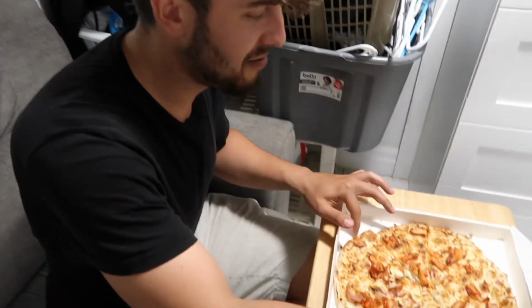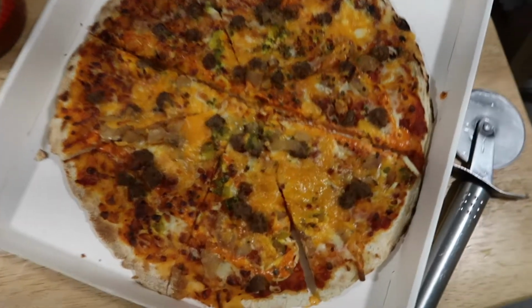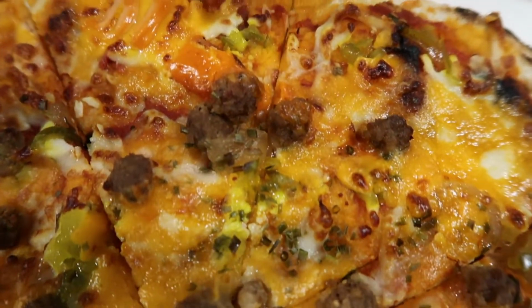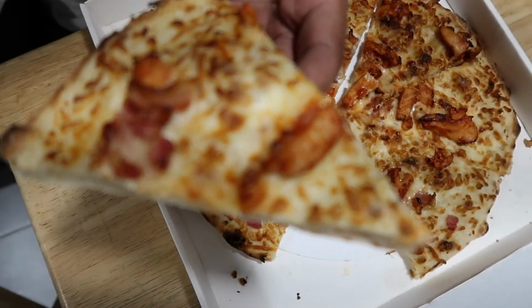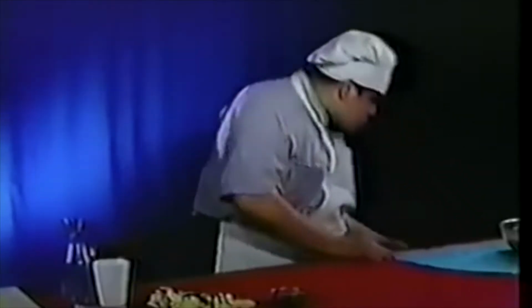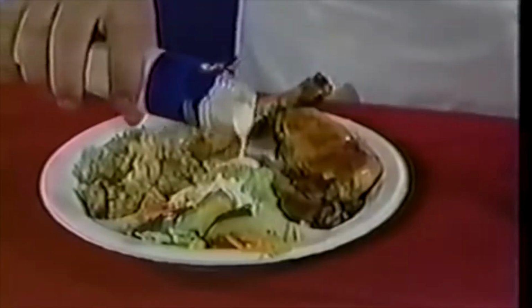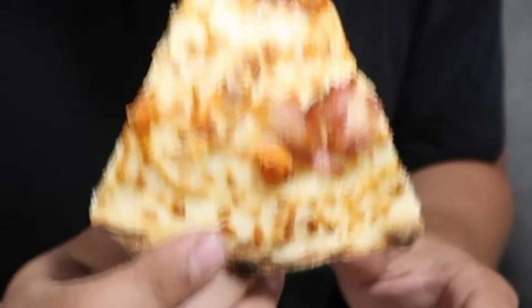Okay, oh shit, wait, I wasn't aware that was happening right now. I got the barbecue chicken. It's a different kind of pizza. I got some barbecue chicken on it, some bacon. So good and tasty. The crust is pretty nice too, to be honest with you. It's crispy. I'm gonna go for my first bite.